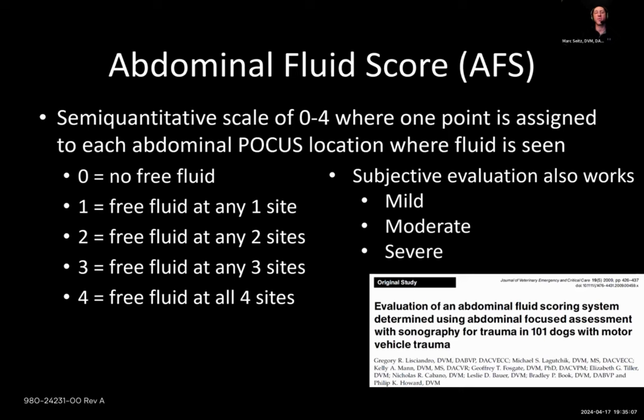So the way this fluid score works, it's easy. You take your 4 locations. Every location you see fluid, you give that animal a point. So a normal score is 0, meaning there's no free fluid at any site. 1 means you found fluid at any of the 4 sites. It doesn't have to be a specific one. It could be only at the umbilicus, only at the subxiphoid. 2 is 2, 3 is 3, 4 is 4.